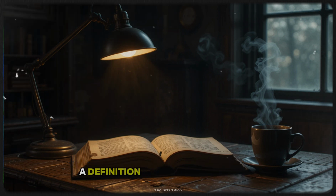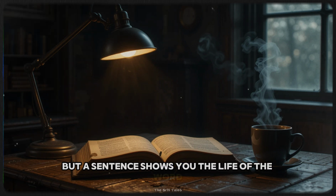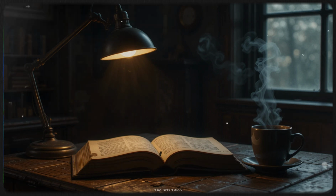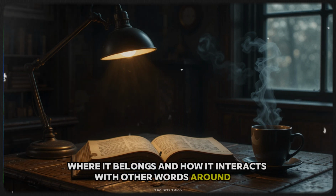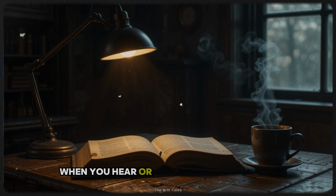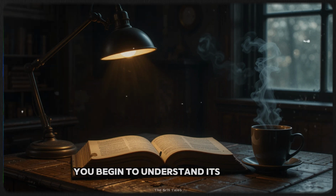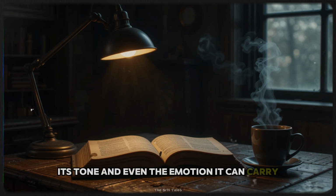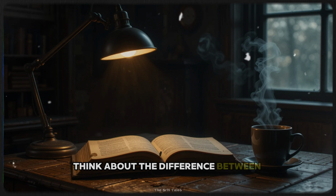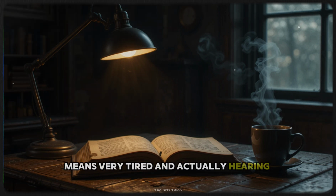A definition gives you the meaning, but a sentence shows you the life of the word, how it behaves, where it belongs, and how it interacts with other words around it. When you hear or read a word in context, you begin to understand its rhythm, its tone, and even the emotion it can carry.